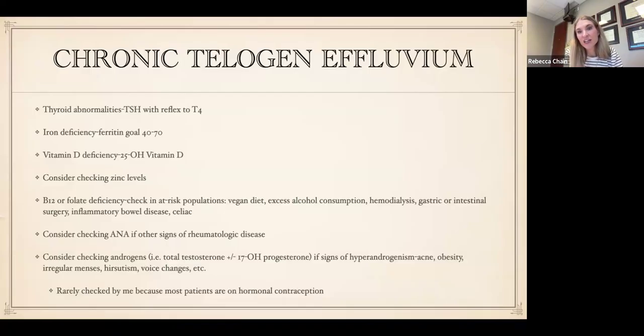So often I see, actually I had one yesterday, her ferritin was 25 and her PCP told her it's totally fine. And I was like, hey, but for me, I want your ferritin higher than that. So your goal is 40 to 70 and most people feel pretty comfortable around a ferritin of 50. And in your menstruating females, it's sometimes really hard to keep their ferritin at 50 if they're having heavy periods. Vitamin D, and then just late-breaking stuff in an article that came out in the September JAD, they talk about checking zinc levels.